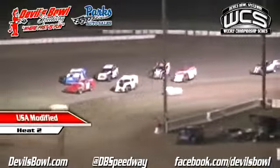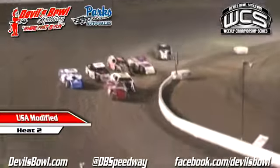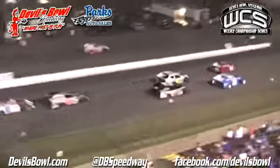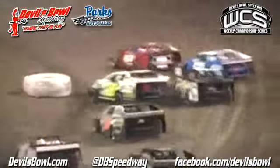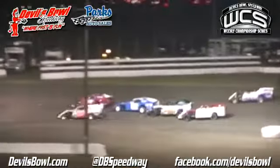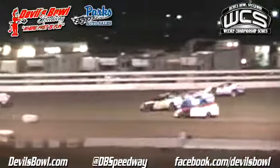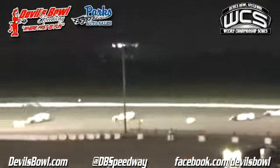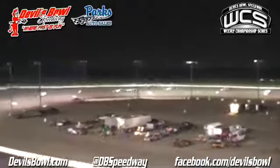Eight cars, eight laps. The green flag is not going to fly. It looks like we're going to be warming them up, as I don't think the green flag is going to stay. As the yellow flag comes out, Wes Goodwin, our flagman, is not liking the start there.